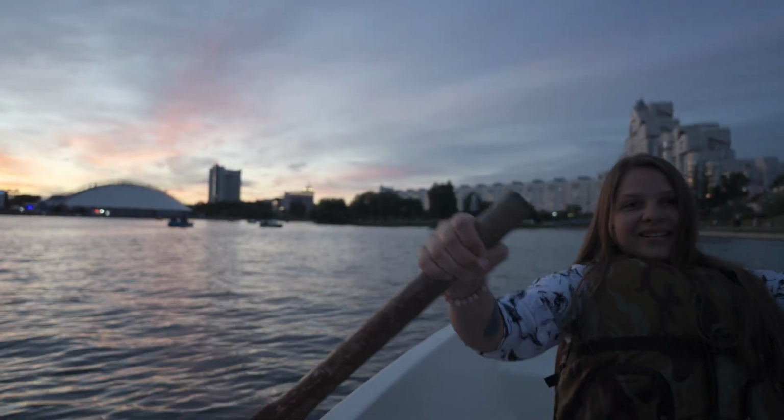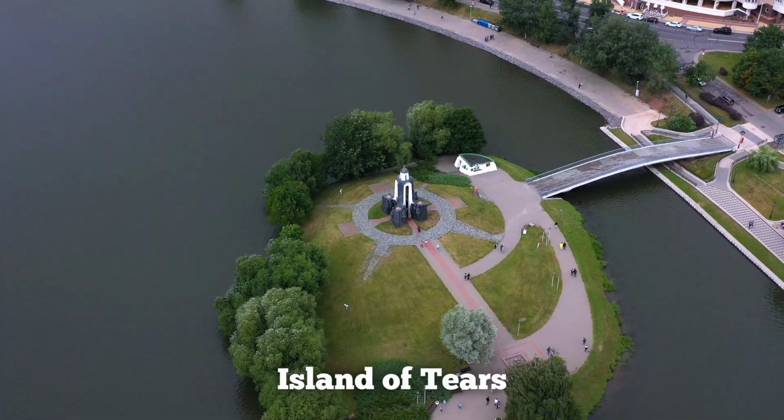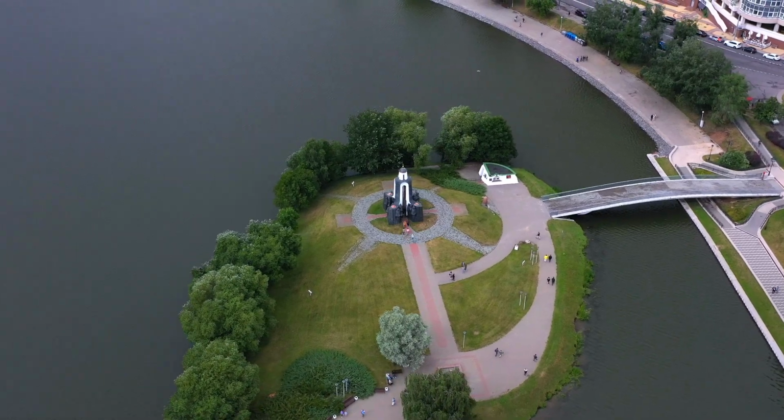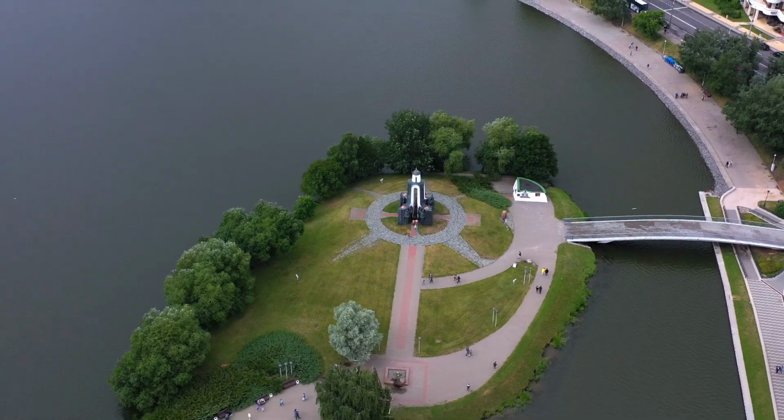By the way, we can't see it because it's behind you, but there's an island. There is an island on this lake, which is called Island of Tears. The Island of Tears is a small artificial island with a monument on it. The monument is dedicated to the Soviet soldiers who died during war in Afghanistan.